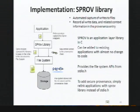So this is how sprov works. Sprov captures all the file system calls. So whenever you open a file, do a write, fread, something like that, all that goes through sprov, and sprov now creates appropriate provenance entries and adds them to the provenance chain, and then passes off the file system call to the file system directly. And these provenance chains are stored as XML formatted files on the same storage system, or they can also be stored as database tuples.